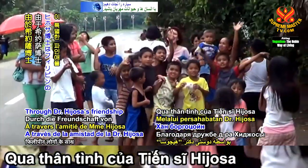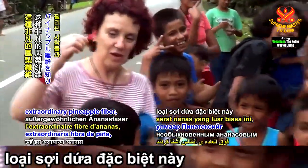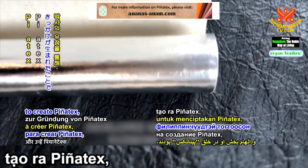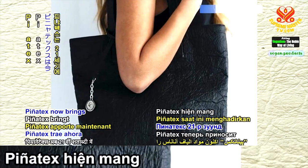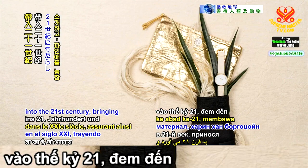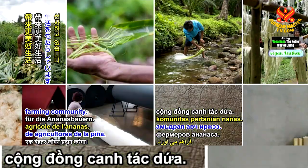Through Dr. Hinojosa's friendship with the Philippine people who introduced her to this extraordinary pineapple fiber and inspired her to create Piñatex, much greater opportunities for the families have been realized. Piñatex now brings the pineapple fiber material into the 21st century, bringing a better life to the pineapple farming community.